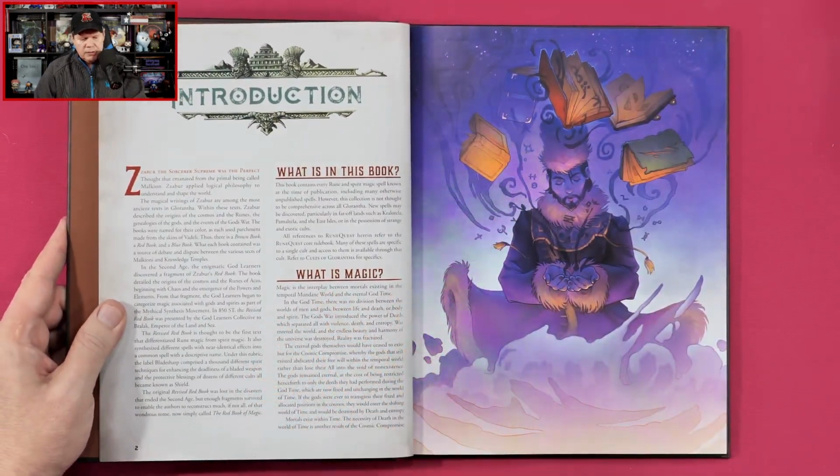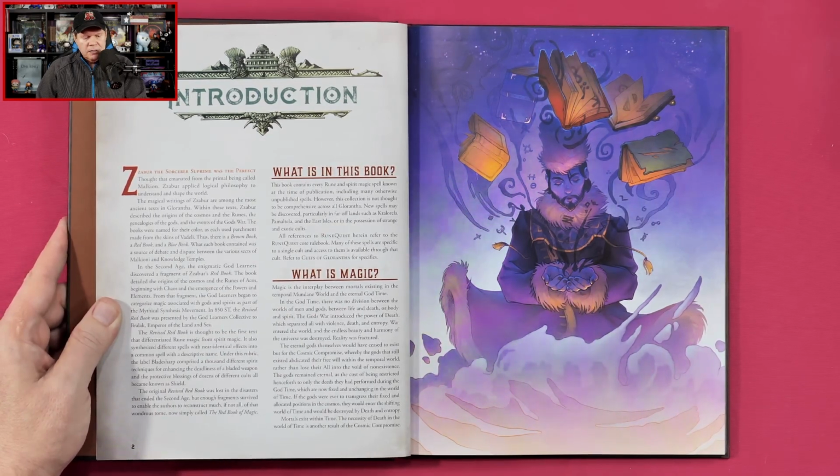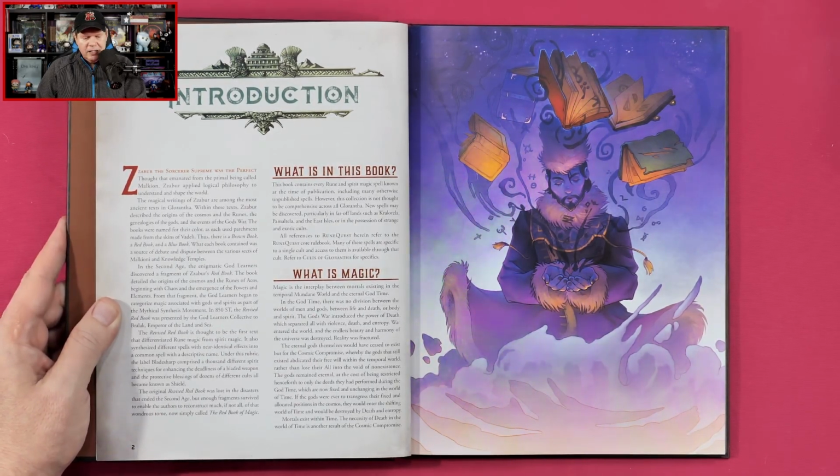What is this book? This book contains every rune and spirit magic spell known at the time of publication, including many otherwise unpublished spells. However, this collection is not thought to be comprehensive across all Glorantha. New spells may be discovered, particularly in far-off lands such as Kralarella, Pameltella, and the East Isles, or in the possession of strange and exotic cults.